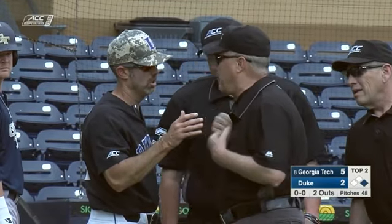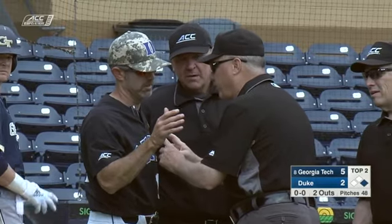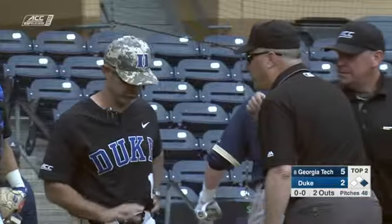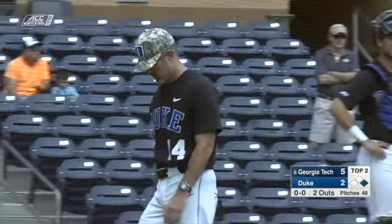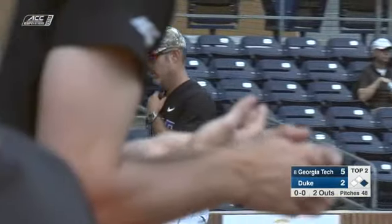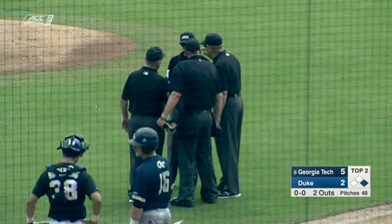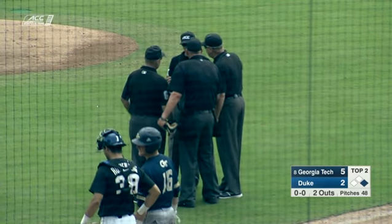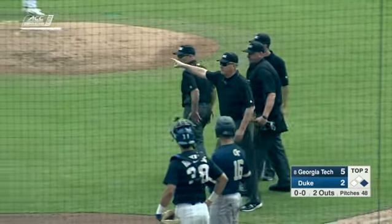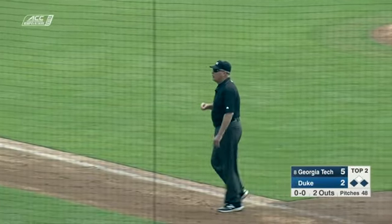Coach Chris Pollard was actually ejected from yesterday's game one after arguing balls and strikes. This is a very different type of conversation here, just looking for some clarification, as the umpiring crew gets together. So the question is whether it's a single and a two-base error or a double and a two-base error. That's the difference between it being 6-2 and 5-2. Waddell has already come around to score, and they will send Goldberg back to third.